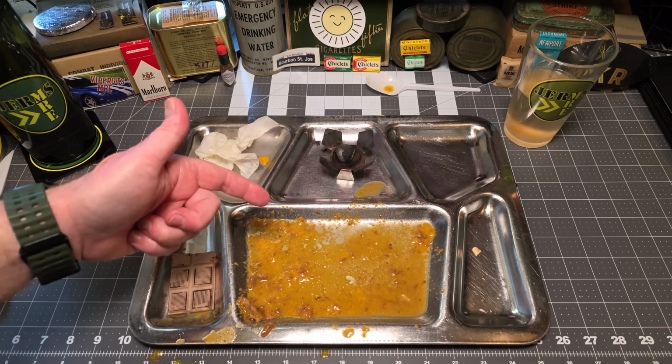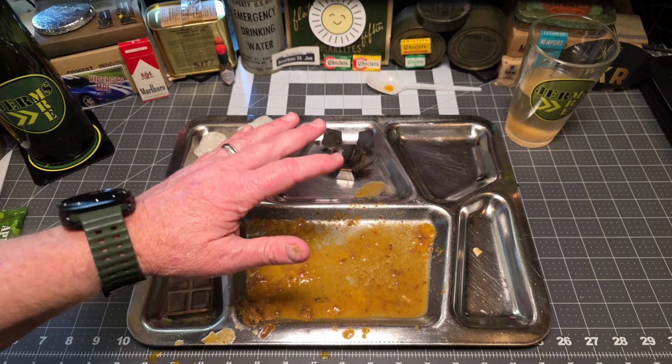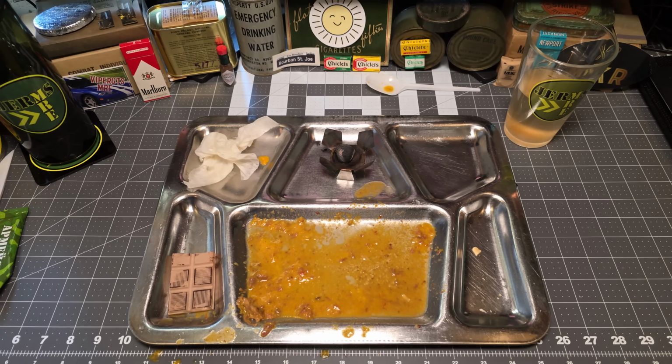All right, well, there you have it. That was the 2023 Russian EMERCOM individual 24-hour ration. All in all, this was an absolutely fantastic ration. It's definitely up in the top tier. One of these days, I'm going to have to explain my top tier. That's going to be difficult.